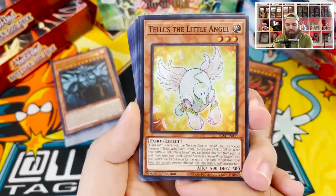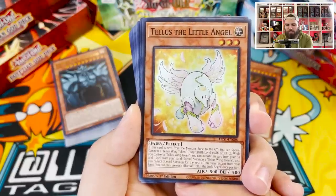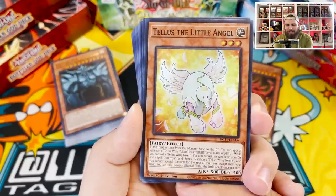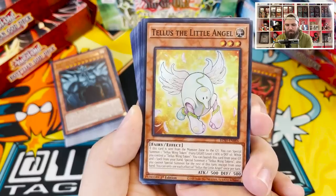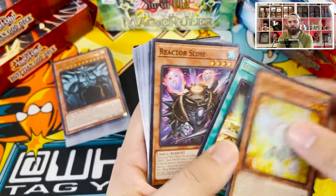If this card is sent from the monster zone to the grave, you can special summon one Tellus token. While you control a Tellus token, you can banish this card from the grave and a spell from your hand, special summon two Tellus tokens. Straight up God card. Whoa. Straight up God card. Now, Reactor Slime.